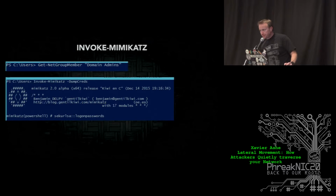But Mimikatz, does anybody here know Mimikatz? Got one or two hands? Okay. So Mimikatz is a tool that directly attacks credentials. So we're all talking about getting credentials here. It does it in a number of ways, and of course, the final way being grabbing hashes to do brute force.